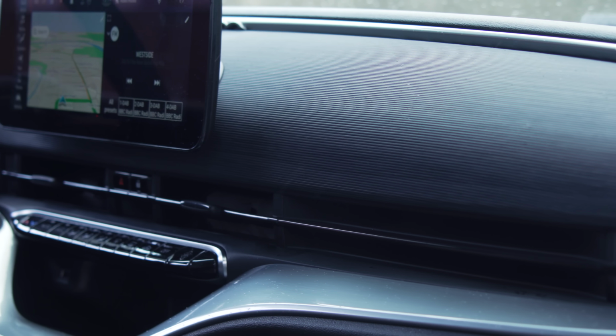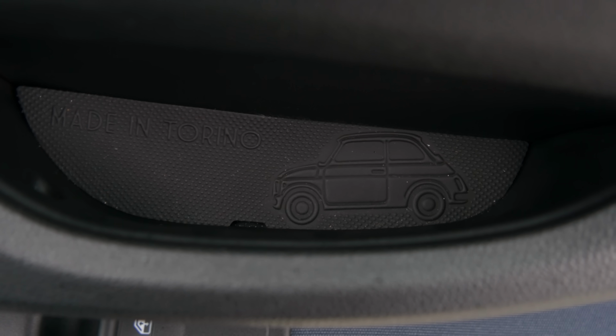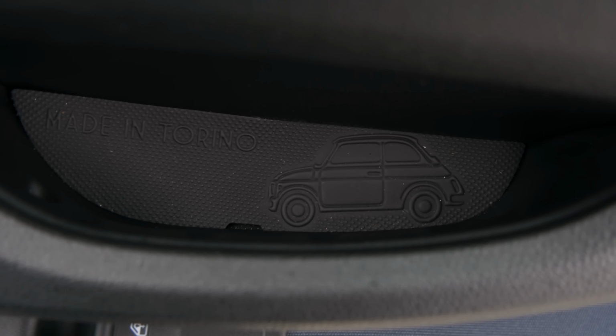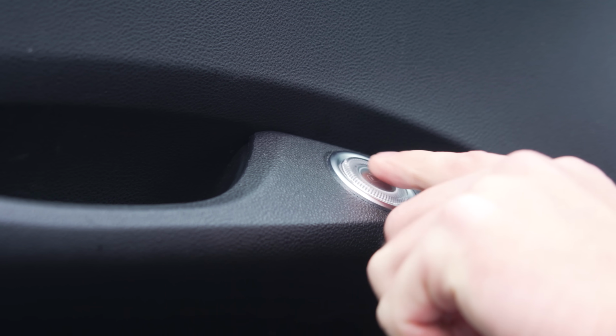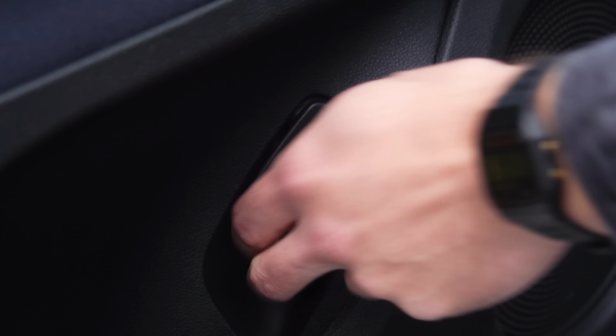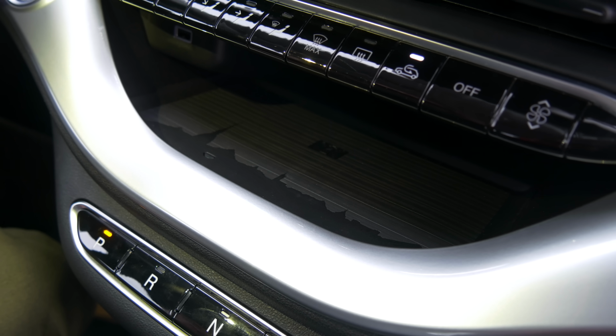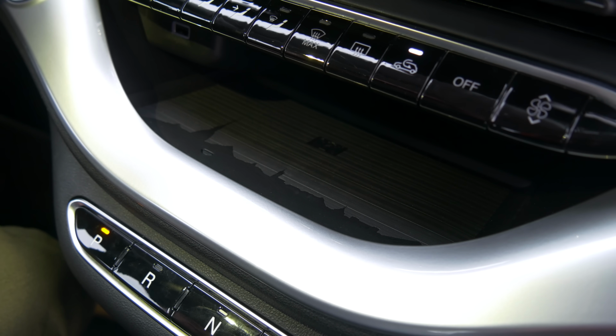There are, of course, some quirky 500 bits to point out in here as well, like inside here, the picture of the 500. Plus, to open the door, you've actually got a button rather than a handle. But of course, if that doesn't work, there is an emergency release at the bottom as well. Up here, you've got the Turin Skyline for the wireless phone charging.